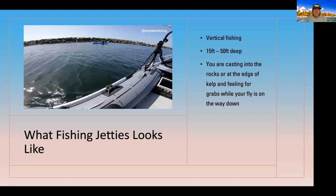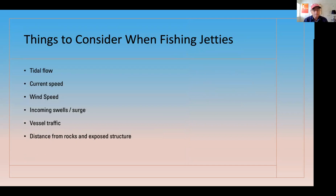And then what fishing looks like. We talked about this a little bit, but it's fairly vertical fishing. You're not sight fishing. You're casting out, letting your fly sink, trying to keep your line tight, keep the slack out of your line so you can feel grabs as the fly's falling. And again, same things to consider: tidal flow, wind, and traffic on when to go out.